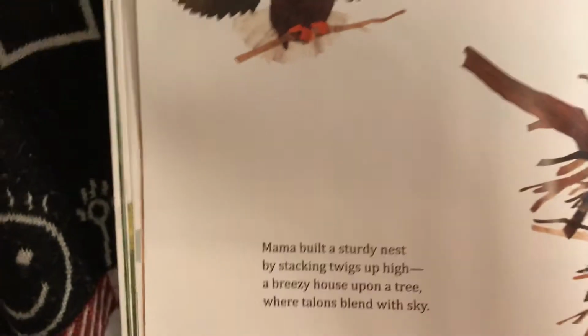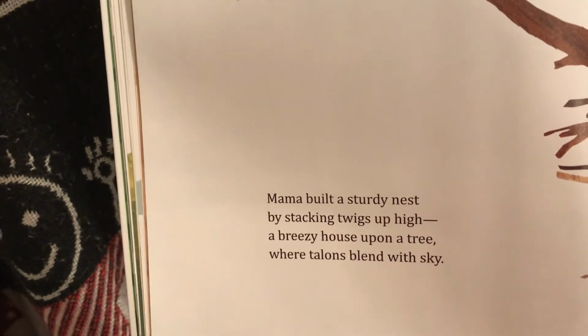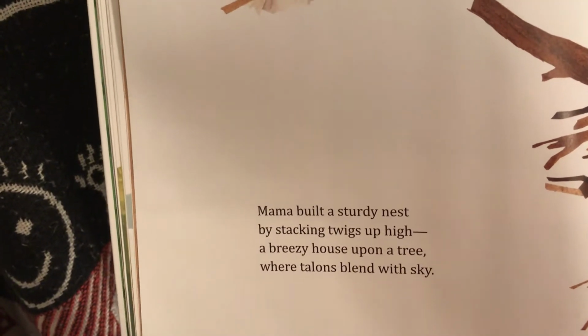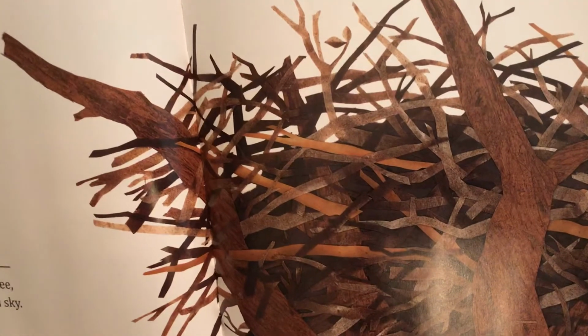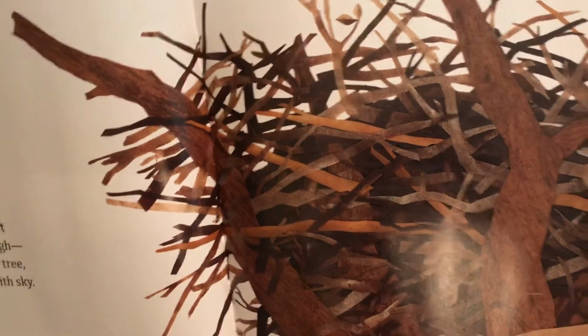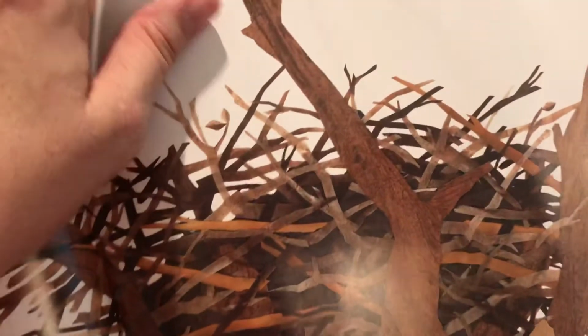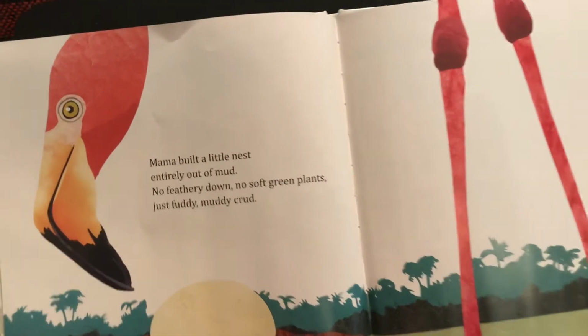That's what everybody loves. It says, Mama built a sturdy nest by stacking twigs up high, a breezy house upon a tree where talons blend with sky. Yep, you guessed it, that's an eagle. And did you know that their nests are usually 5 to 6 feet in diameter? That means across, and 2 to 4 feet high. Okay, we have these in the Gladys Porter Zoo.